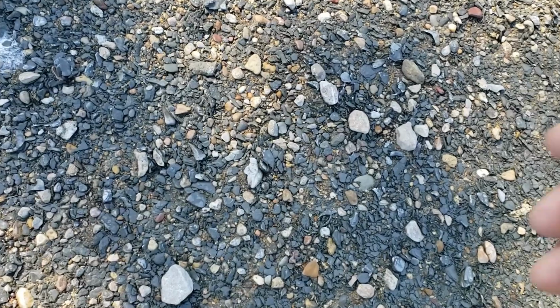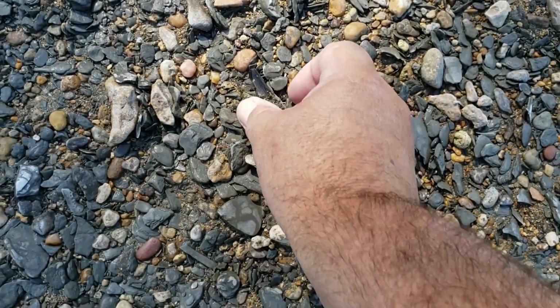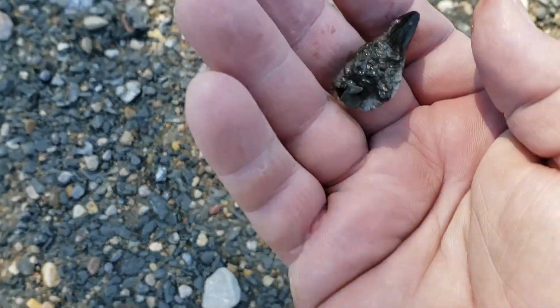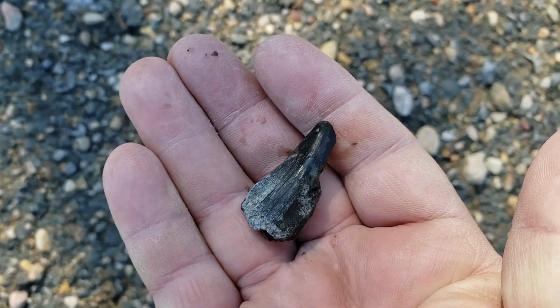Well, if this tooth is not busted, it's going to be a dandy. Oh, nice. Look at that. Sweet mosasaur tooth. A little bit of damage on one side, but it's a keeper.